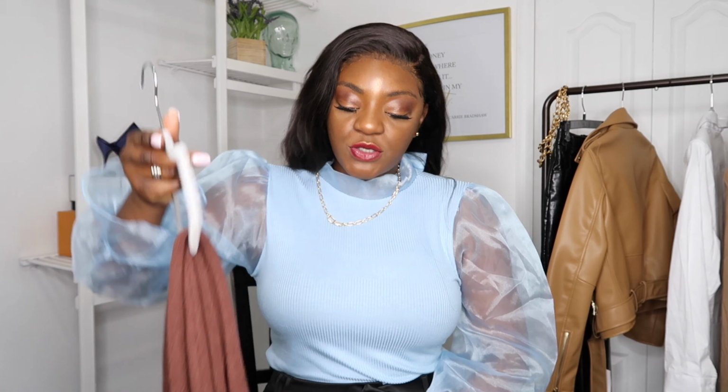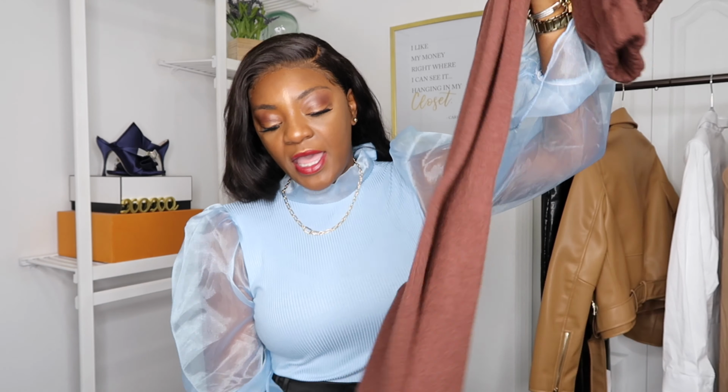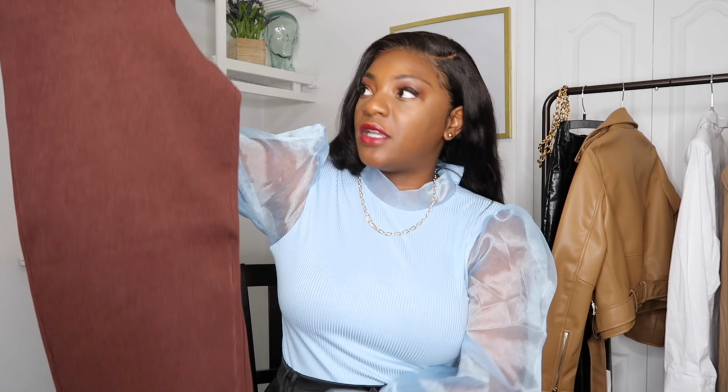The pants are just regular sweatpants like I said, but they're so comfortable. It's so rich in color though that it just gives it this je ne sais quoi. They're so good, so good.